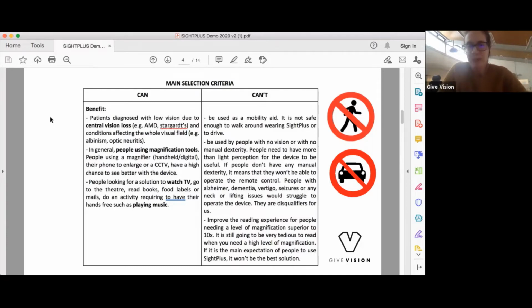Right now we have users with very different types of sight conditions, but I would say the main one is definitely central vision loss. So many people with AMD, Stargardt, diabetic retinopathy, albinism, many different types of conditions. But again, the baseline is they are able to use a magnification tool. The main use cases we have so far are watching TV, things where you need to see something at a certain distance, and also things you see close up, like reading. And it has been quite good for playing music because of having your hands free.